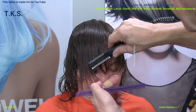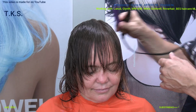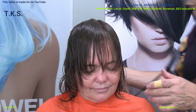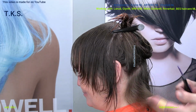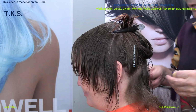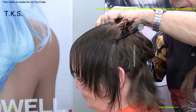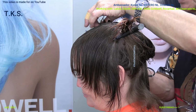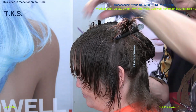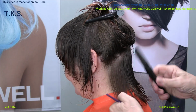Find the balance. Then I go to the back, knowing that I have some layering there, so I'm bobbing just below the chin. But it's a layered hairstyle, so I can also make some layering on the back. I want some layering into the bob, knowing what I have from the front.